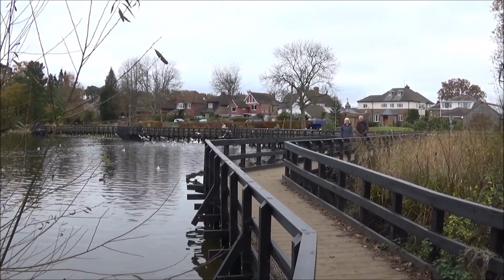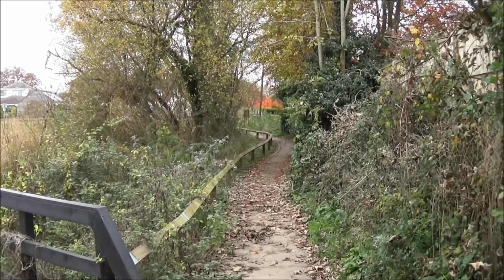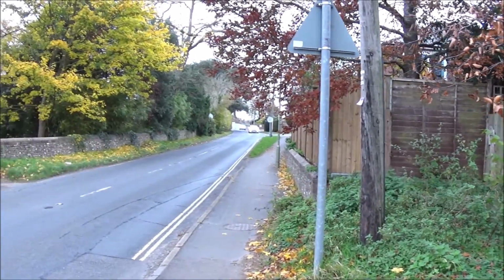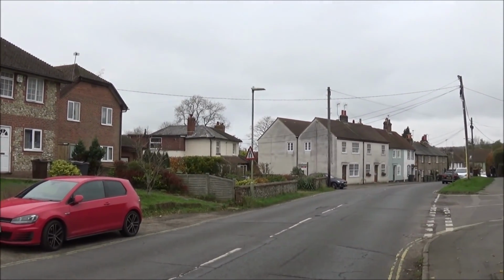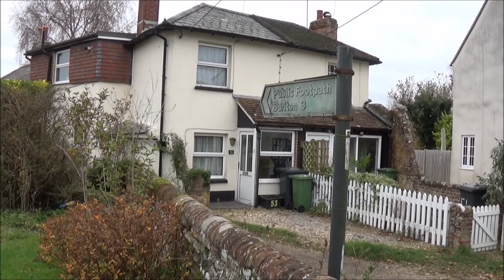And lovely as this bridge is, we're taking the footpath that leads back onto the road here. We've popped out of Petersfield Heath. We're going to turn right along the road and look for a footpath on the left. Just after this building on the left hand side, you see a green footpath sign, and we're going to follow that. There you are, it's the footpath to Buriton.